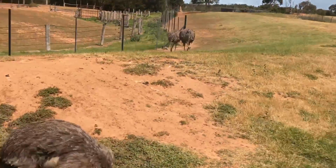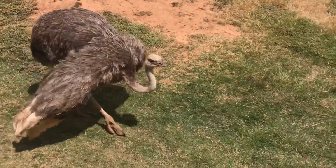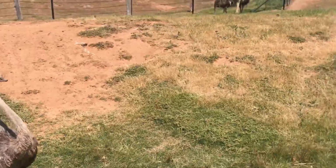Different. Have you seen a male ostrich before? They're black with a little bit of white underneath.